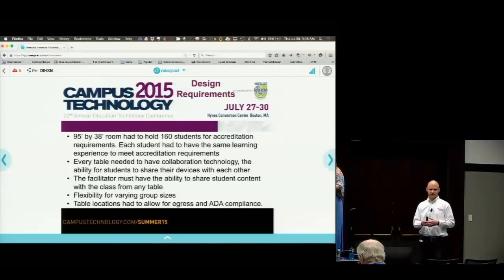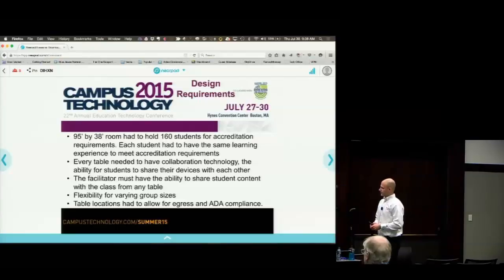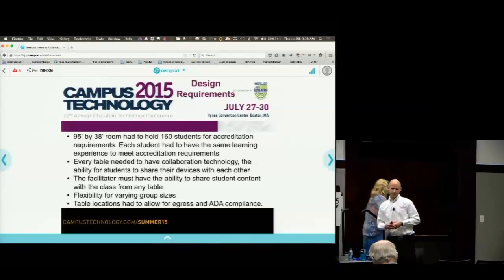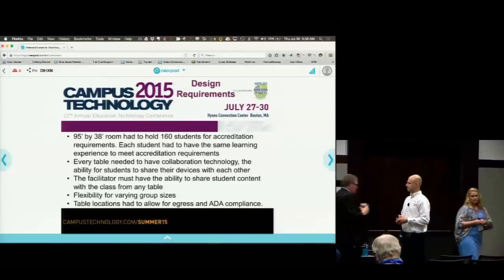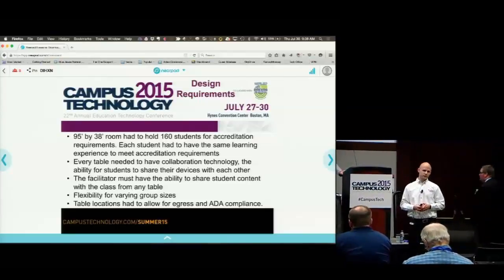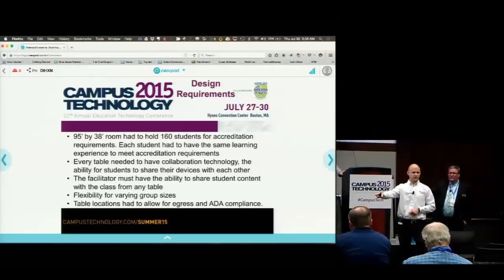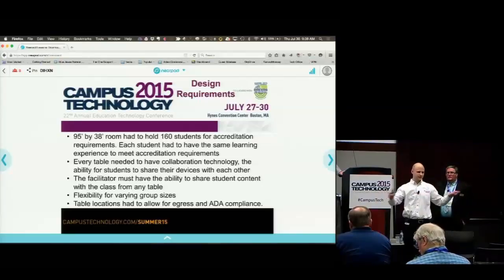Our last space, we had a tiered lecture hall that would hold about 100 students, and so we had an overflow room. Those in the overflow room did not meet the same learning experience as those in the tiered lecture hall. So that was one of the requirements there. Every table, you need to have some sort of collaboration technology. That's a given. The facilitator or the instructor in the room had to be able to go around to each table, and say, yeah, this group, they understand what's going on. I need to be able to share that with the rest of the class. So that was a technical requirement.